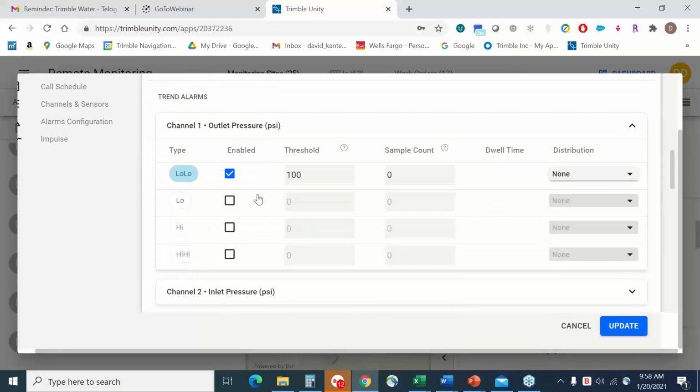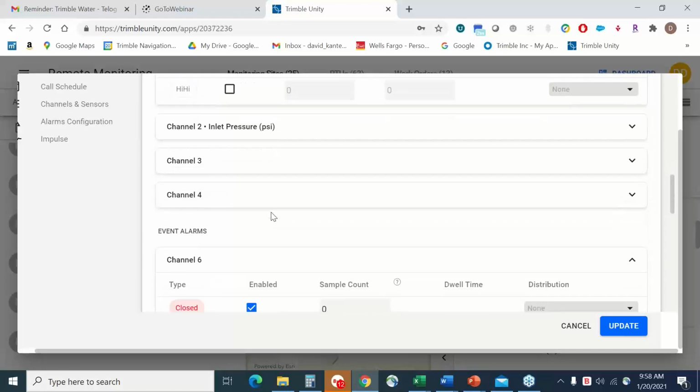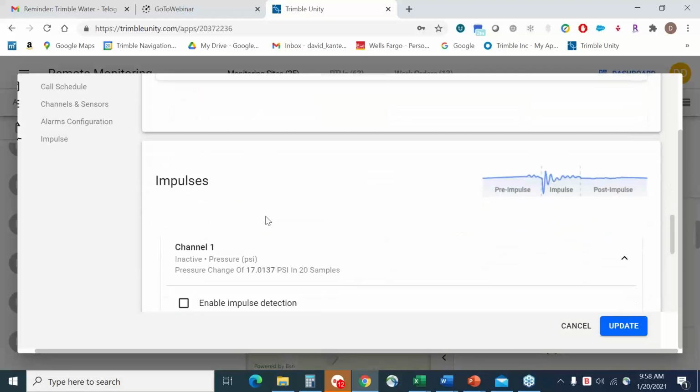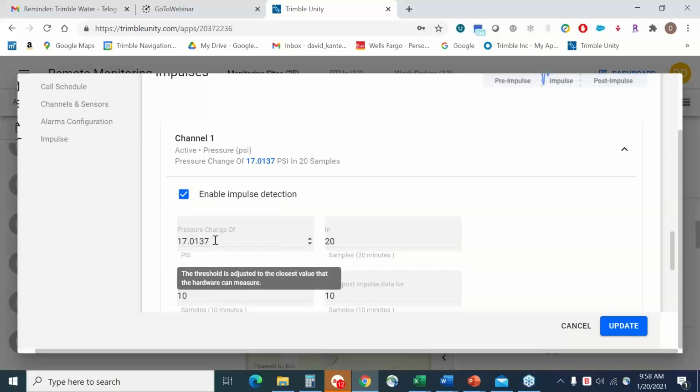You have 4 different alarms. You've got 2 channels here, so you've got inlet and outlet. So you can create a lot of alarms and have them go out to different people, okay? Now the impulse rate is when do you want them to detect a transient? At what pressure change do you want it to happen? So it might be 20 PSI, 50 PSI, whatever rate you want it at. This is set at 17 PSI for 20 samples, okay?